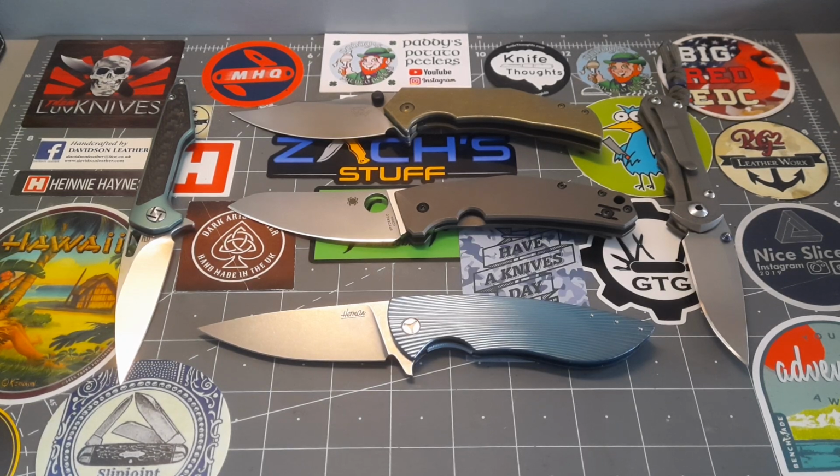I hope you enjoyed that. And if you want to ask any questions about any of these knives, please do down below. But this is just a show-off. For me, anything over £150 that I've got is a show-off knife. These are show-off knives for me. But this is a show-off knife for anybody. Anybody in this world. This is a show-off knife.